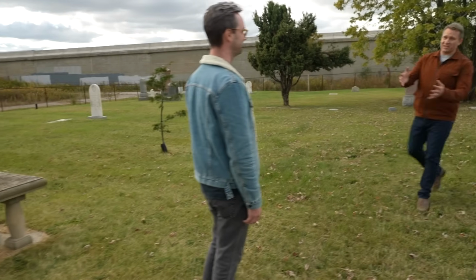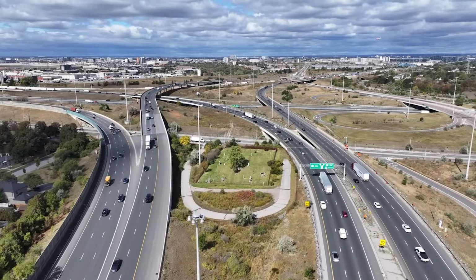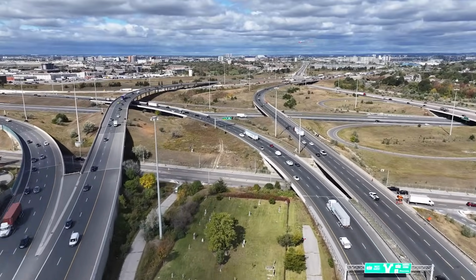Now the guy with those answers is Chris Bateman with Heritage Toronto. Okay, Chris, this is weird. It is a weird place. We're kind of in the middle of a highway interchange here. The cemetery is really a remnant of a much earlier time here that's been sort of swallowed up by the suburbs. Yeah, give me that history. So I'm guessing this was not Toronto at the time that this was built. This was something else. No, not at all.